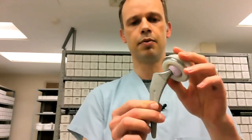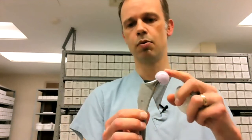But pretty commonly, especially here at LHSC, is a polyethylene liner. This is a highly cross-linked polyethylene, and we always say plastic as if it's just plastic, but this is an advancement that, I think all of us surgeons would agree, was a substantial step forward for us as an arthroplasty community. This is highly cross-linked polyethylene, very commonly used with a cementless backed metal cup and a cementless stem with a ceramic or metal head. Those would be the current materials being used.